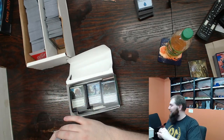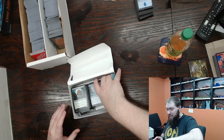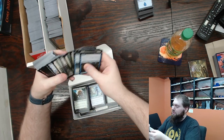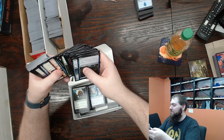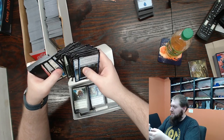I got the friend deal on some Kaldheim boxes, and I was able to add them to my collection because I never bought anything from Kaldheim. I think I already pulled the rares out, because there was not a single rare in any of those. But I will be going through all of these and color sorting them. I've got this really nifty card sorter thing. It's pretty cool. I'll have to see if it's fast or not.